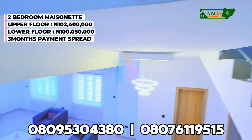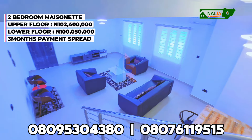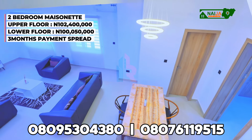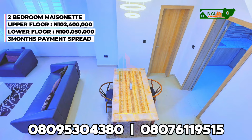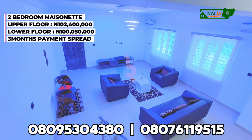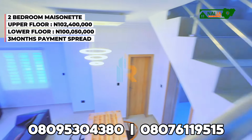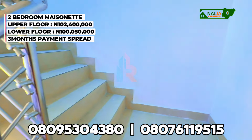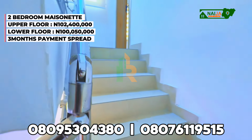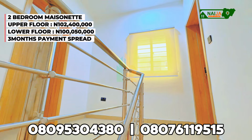Now, before we get to the rooms, let me show you guys the view from this top. You guys see the view? You can truly tell that this is really, really spacious. All right, let's go now to the rooms. And here we go. So this is upstairs, right?